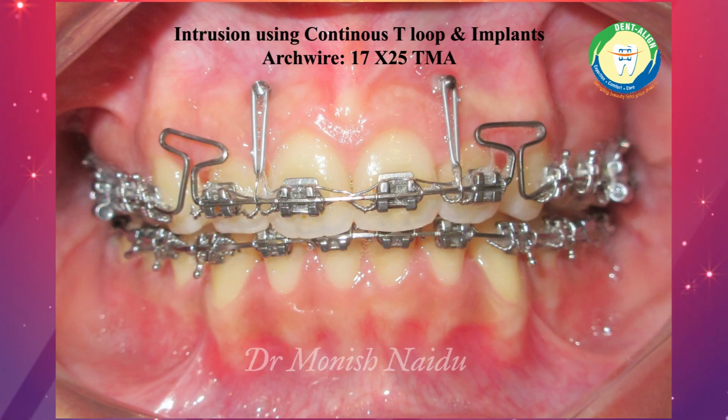But to our surprise, the amount of intrusion was not achieved as expected. Now why did that happen? That happened because we put an almost equal amount of force in the anterior region as well as the posterior region, and the 19x25 arch wire did not yield to the amount of force that was applied.